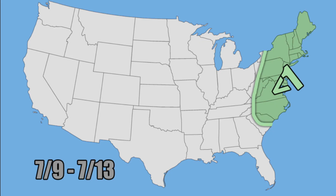Now, here's my rainfall outlook, and we're looking at under an inch of rainfall in any of these lighter green areas. This is also going through the 13th. Now, 1 to 2 inches of rainfall are expected in this darker shade of green, anywhere from eastern North Carolina all the way up to Maine.